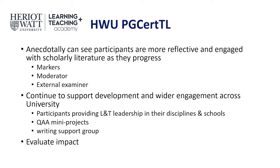We also have wider engagement across the university via our QAA mini project. So this again is part of our enhancement of teaching and learning at a national level. So we have individuals who have taken up projects which they carry out with their own students. And then we also have a small writing support group in order for people to actually explore the possibilities of producing a scholarly paper out of their project.